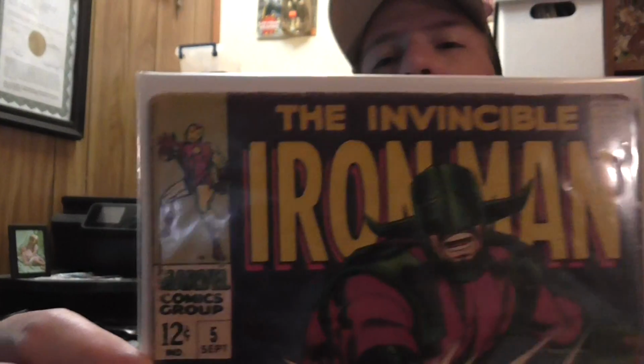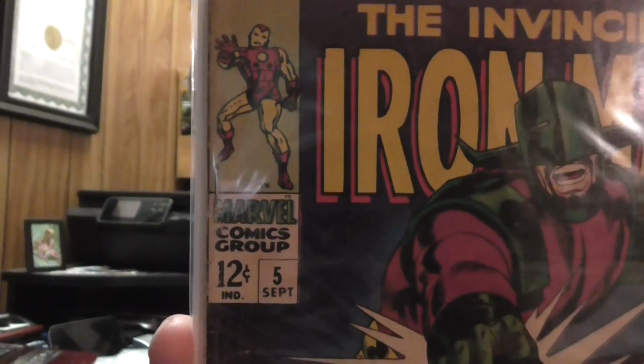And this last book, man, when I was flipping through, I saw it and I was like, oh yes, that's awesome. And then I saw the condition. But still, I've never seen this out at a flea market or any place like that. I may have seen one in a comic shop before, I'm not sure. So I had to pick it up anyway. I think he was asking $5 for it. I may have overpaid for the condition it's in, but I don't really care. It's Iron Man number 5.